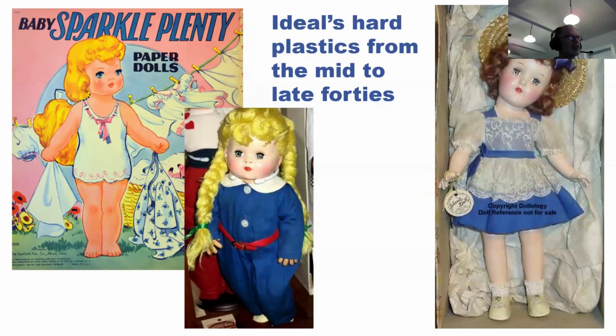Now, talk about game changers. This kind of snuck in as early as the early 40s, like 41, 42, when they were testing hard plastic for dolls, but they really got into it. Sparkle Plenty is considered one of the first mass-produced hard plastic dolls. And I believe she had a vinyl stuffed body.